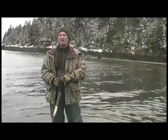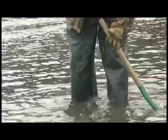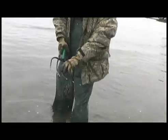One reason why this bay is so productive is the uplands are relatively intact. We're not fringed with a lot of development and septic systems that destroy a lot of clam flats or make the clams otherwise inedible. That's all the clams I need.